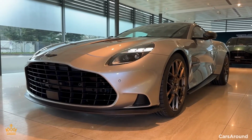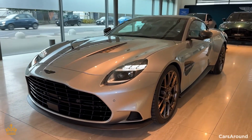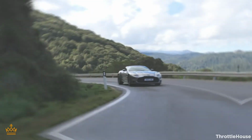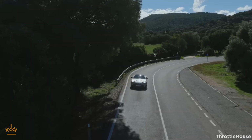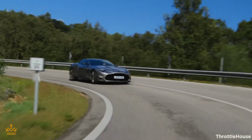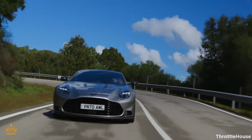The Vanquish strikes an impressive balance between being a luxurious grand tourer and a thrilling sports car. It's designed to handle long drives with ease, offering comfort and elegance, but it also has the performance to deliver excitement when you want it.